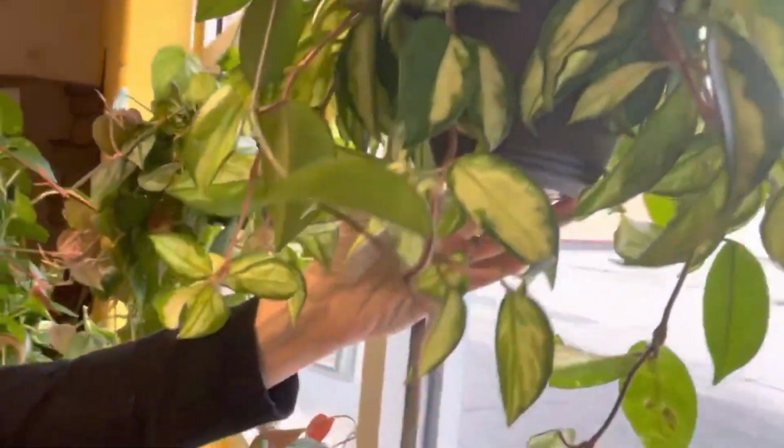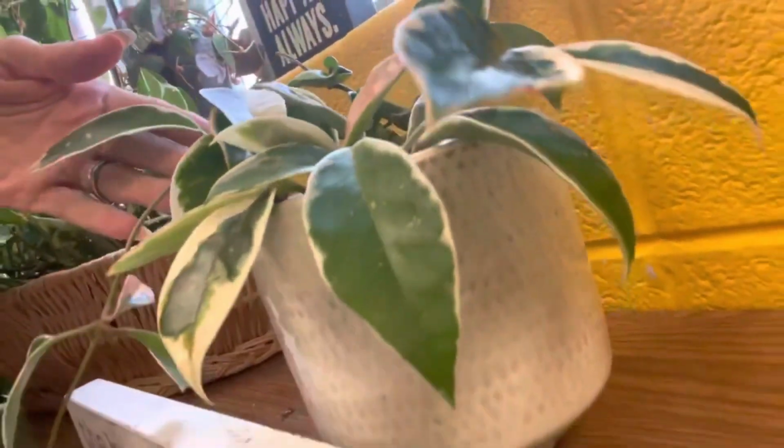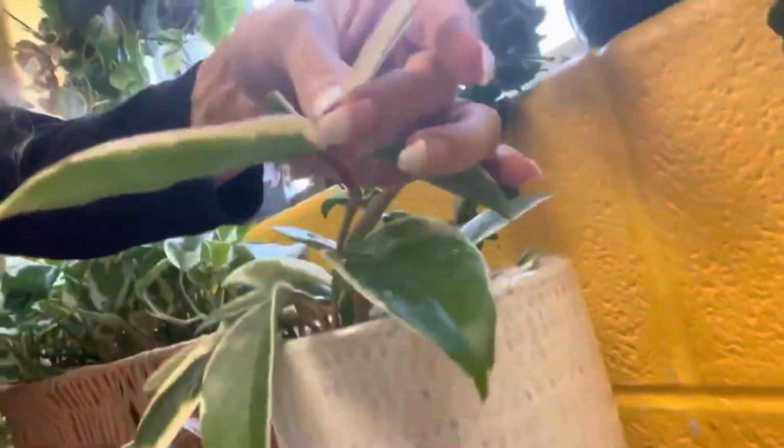And here we have our Hoya Crimson Princess. Beauty. She's really gotten some long new growth. Hoya carnosa compacta, Hindu rope. Look at that. So pretty. And down here we have a Hoya Crimson Queen. Lovely. Just beautiful. All right.